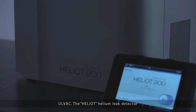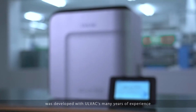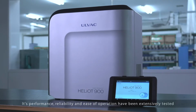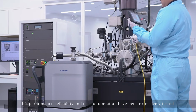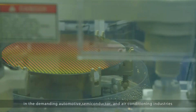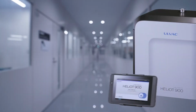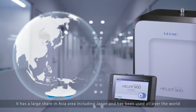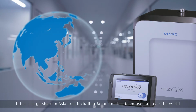ULVAC. The HELIOT helium leak detector was developed with ULVAC's many years of experience. Its performance, reliability, and ease of operation have been extensively tested in the demanding automotive, semiconductor, and air conditioning industries, as well as many others. It has a large share in Asia, including Japan, and has been used all over the world.